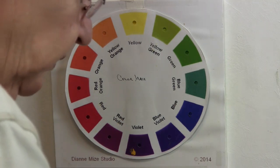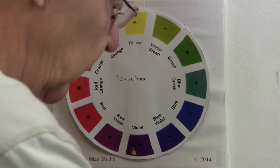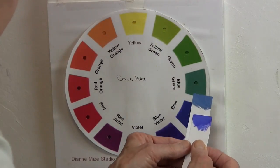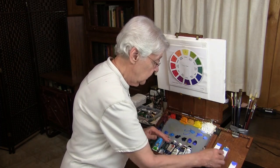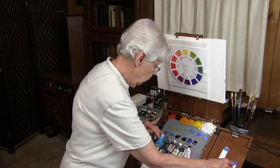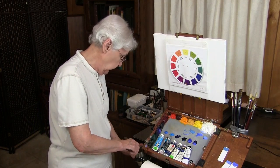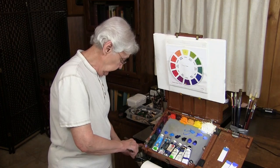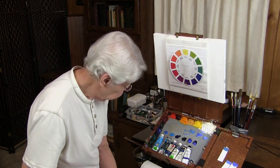You can see cobalt blue is cooler than Prussian blue. And of course, naturally, ultramarine blue, being the coolest, is even cooler than Prussian blue. So you can see that. All right, so there's that test. Let's put the cool ones over here. Now let's take a look at the others that I have on the palette for you and see exactly how they fall in the temperature.